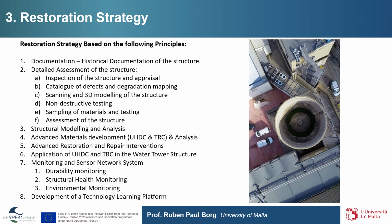In this section, we shall look at the restoration strategy. The restoration strategy is based on a number of principles which are essential when intervening on industrial heritage structures in reinforced concrete. First, the documentation process, historical documentation of the structure. Second, the detailed assessment of the structure, which refers to inspection of the structure and appraisal, the preparation of a catalogue of defects and degradation mapping, scanning of the structure and 3D modeling, the non-destructive assessment and testing, sampling of materials and testing, and the assessment of the structure.